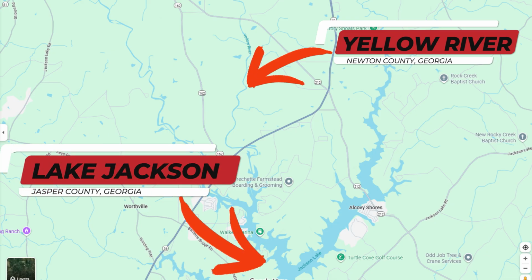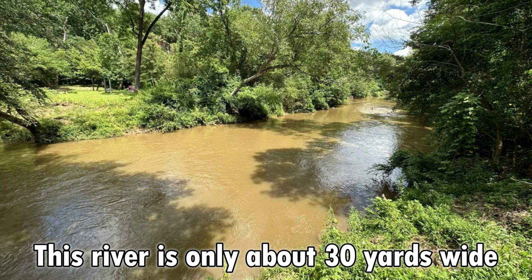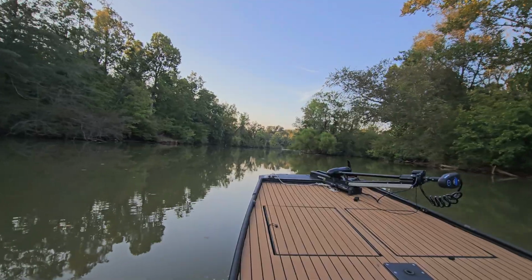I personally have always loved fishing small rivers. Feel like the fish are a lot less pressured. Don't see as many people fishing this far up the river. It's a lot more private and quiet. And most importantly, I've caught some of my biggest fish in small rivers.